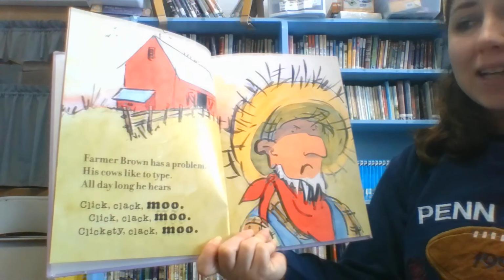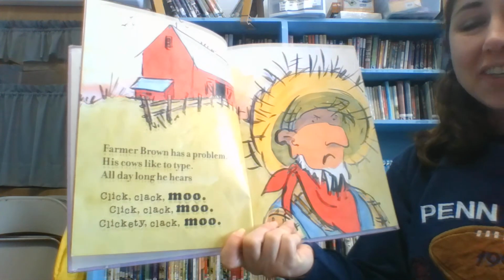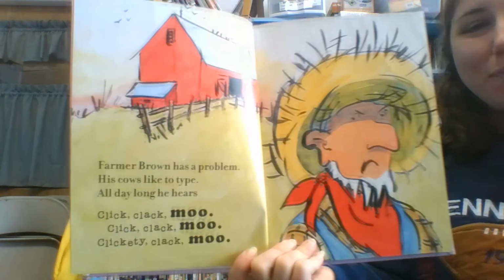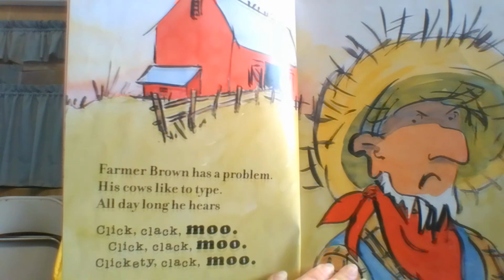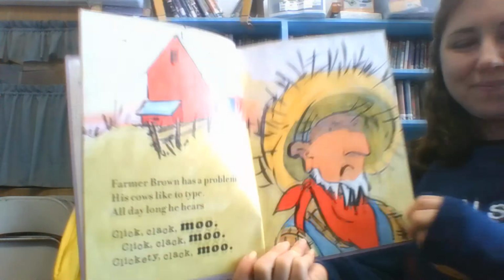Farmer Brown has a problem. His cows like to type. All day long he hears click, clack, moo, click, clack, moo. Can you say it? Click, clack, moo, click, clack, moo. Good job.